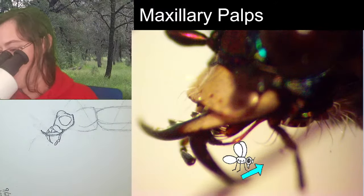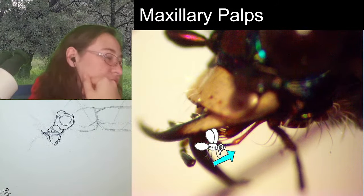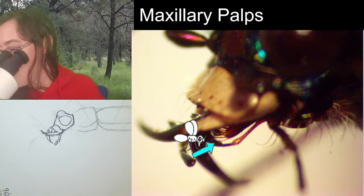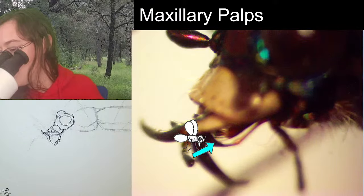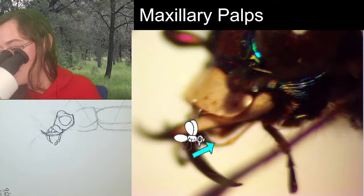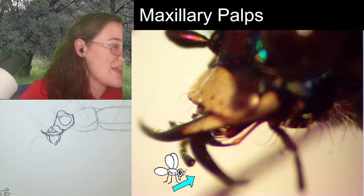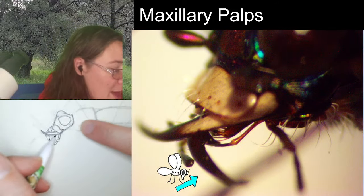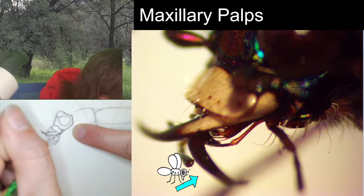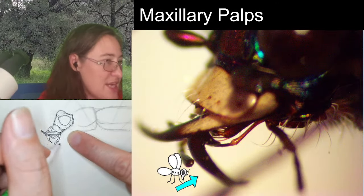Now, the labial palps are the ones that are connected to the bottom, and I would believe that that is this segment right here. And it's really hard to count how many segments it has. But you can see it's a lot thinner, and it's coming up from the bottom, kind of underneath the mandibles here. So I'm actually going to make it kind of come up in here rather than connecting down underneath.